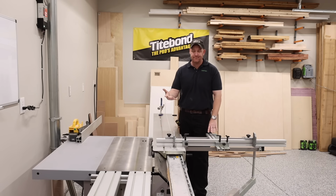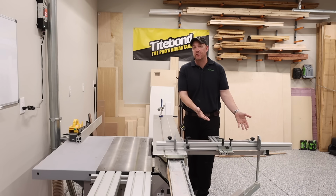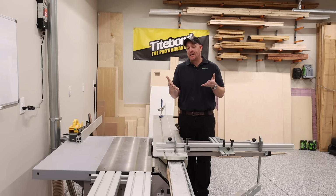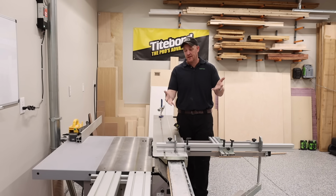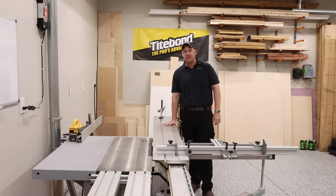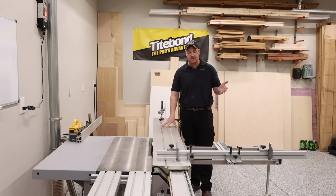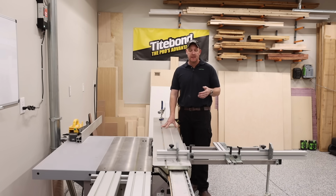So because of that, this is just one of those examples of why I spent the time getting this thing dialed in and why I don't steer away from this if I don't have to. Because I know with 100% certainty what I'm doing is going to be exactly what I want. And it's absolutely fantastic. Now, I did get a lot of people that asked me, well, why didn't you just get the sliding table attachment for your saw stop?